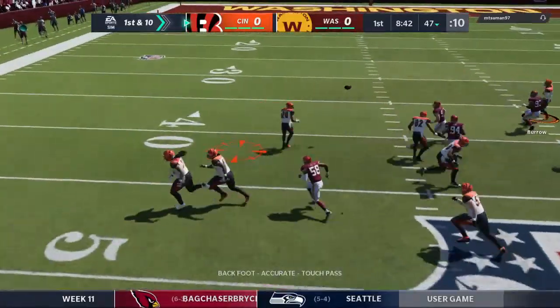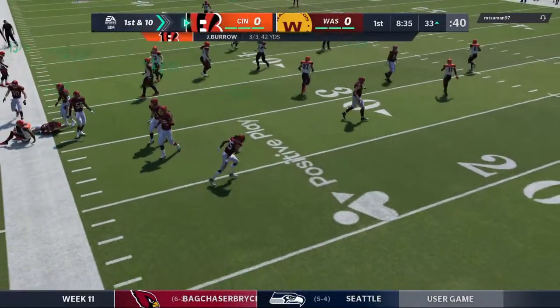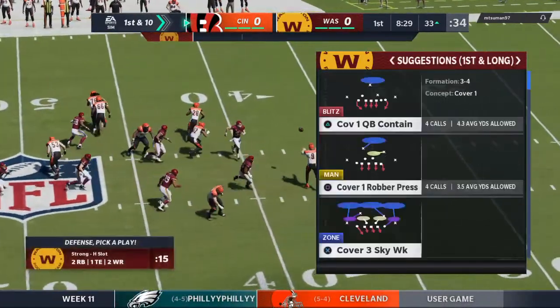Burrow looking to pass. They'll set up the screen here to Mixon. He's got the first down and more inside the 40. And all the way down to the 33-yard line. Chewing up big yardage. Another nice gain there. This one goes for 20.